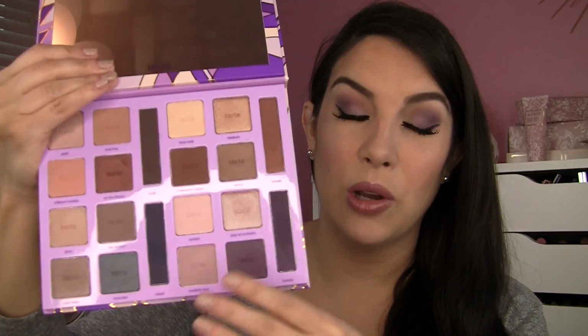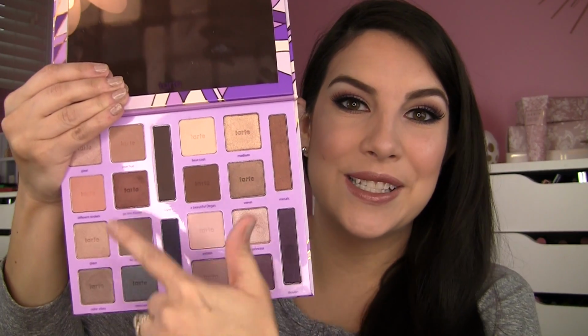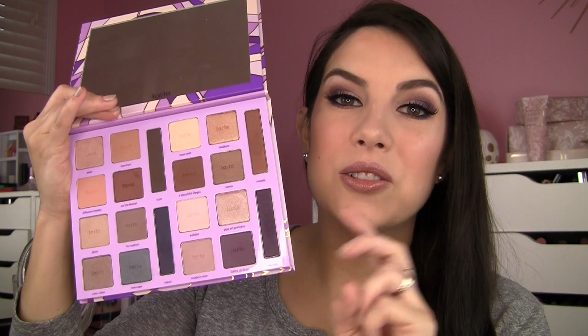And the size of these pans is actually rather large. It seems like every holiday season Tarte has some sort of palette that includes this size of square pan. Overall, 2 things that I have to kind of complain about this product. First off, color selection does not excite me much at all.